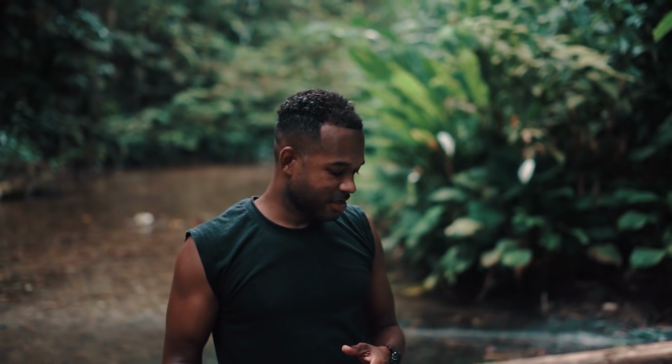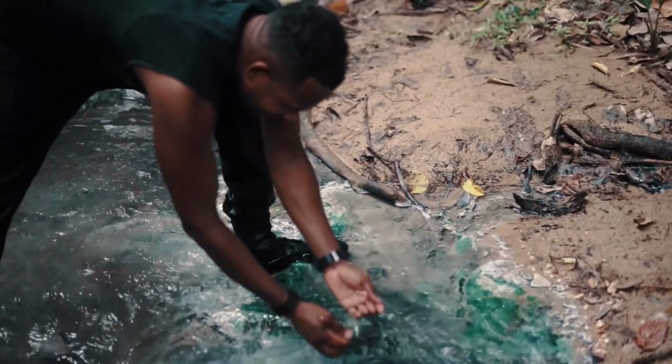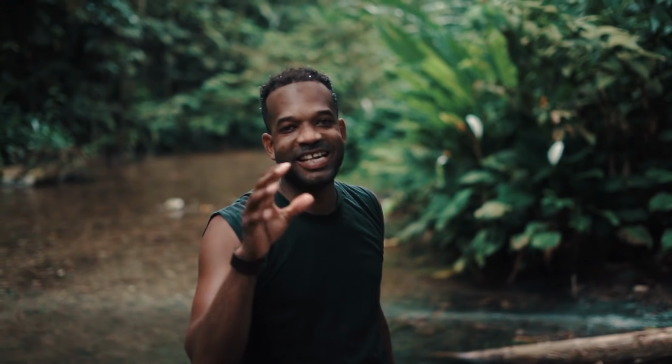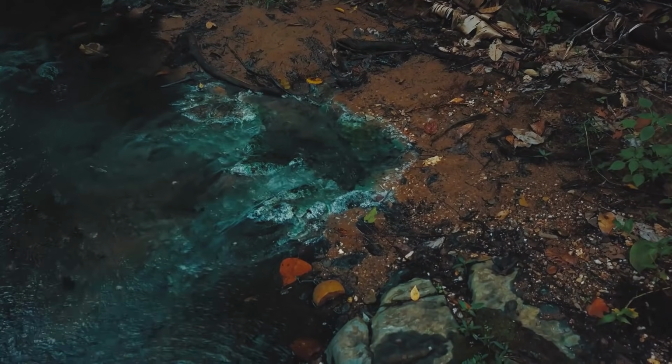So I'm here at Cumaca River, and if you're looking for sulfur water, you can find it right here. It has a funny smell, like a fart. Alright, it really starts smelling like sulfur or carbide. I hear it's good for keeping your skin young and fresh. So if you want to get young again, you can come and find it here in Cumaca.